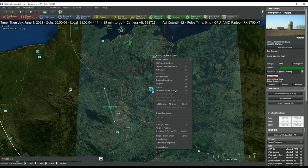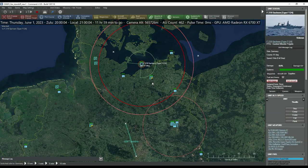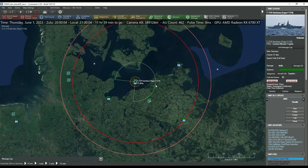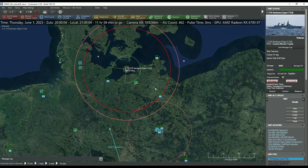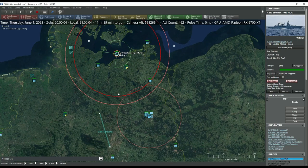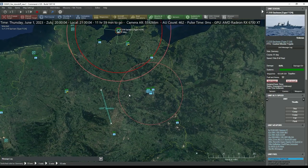Oh, and before we forget, there's also these things. I think Germany has 2 of them. Guided missile frigate Sachsen. I've put one here just for demonstration. These ones carry SM-2 missiles, very, very capable, very long range, probably the most capable air defense system that Germany has, but it's just way too far away from the target to be of any consequence in this case.